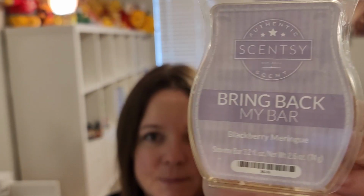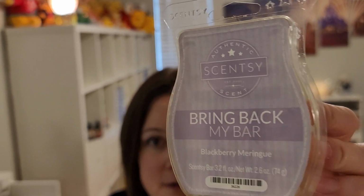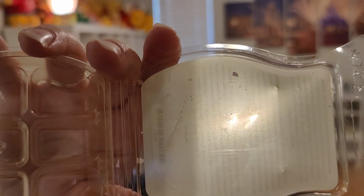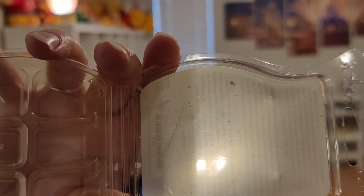So, last but not least, Blackberry Meringue. This was in the most recent clearance section update. You can see that it's got some discoloration. You can also see that this was poured May 21st of 2018. I know several of us have kind of talked about these. Anyway, you have to have these things just right, but this one for some reason is a little easier than a lot of them are. Anywho, so 2018 in the clearance section.